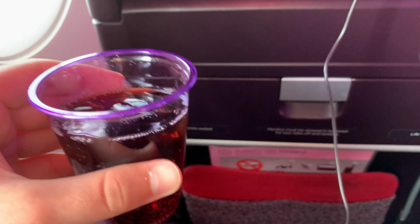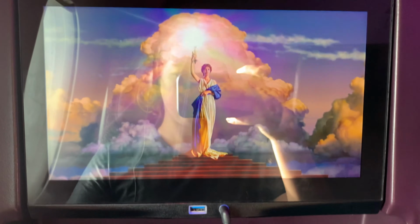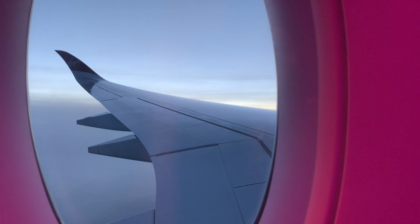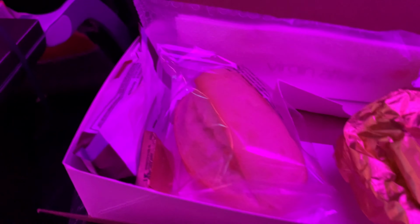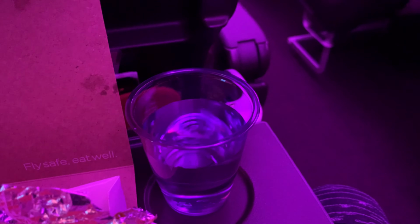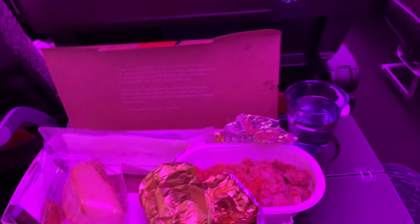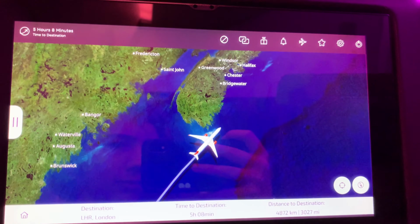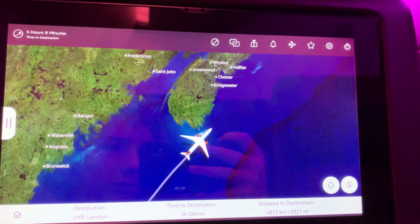After that, drinks were served, so I sat back, relaxed, and watched Spider-Man: No Way Home. And as the sun went down, dinner was served. Today's meal on the menu was this delicious Mexican rice and chicken. I ate it all, and while I forgot to record my finished plate, it's safe to say it was delicious. And so, as we crossed over Nova Scotia, I settled in and tried to get some rest.